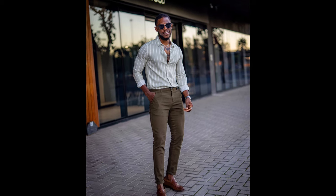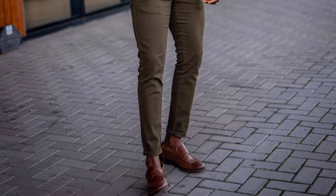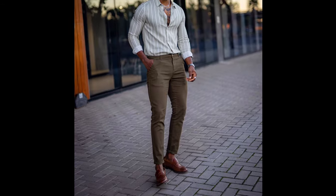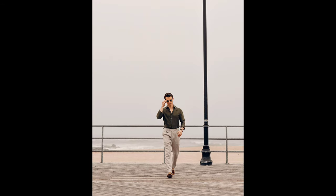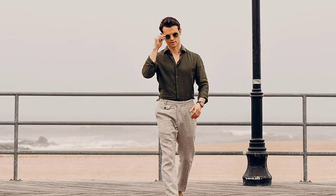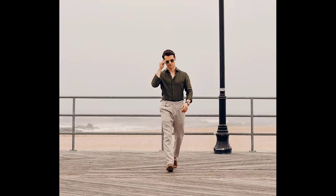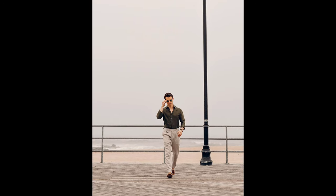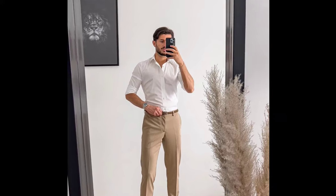For next outfit, you can try grey strip shirt with olive green pant and brown shoes. For next outfit, you can try olive green shirt with cream pant and tan color loafer. For next outfit, you can try white shirt with khaki pant and loafer.